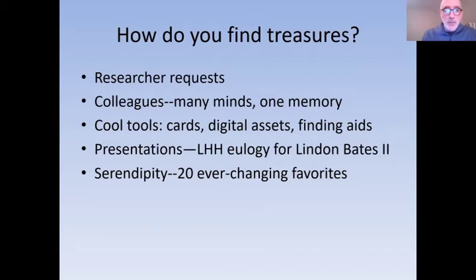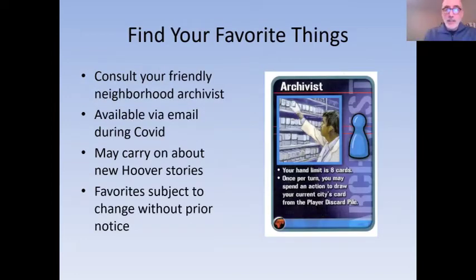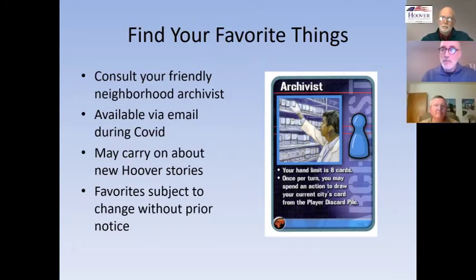I want to be sure to leave time for questions. If you have any questions, I'm available via email during COVID. If we ever get back into business and actually open the library to the public, I would love to talk to you, but I may retire before the library is open again. Be advised though, if you come in to talk to me about Hoover, I might give you a 3-hour tour, so be careful what you wish for.